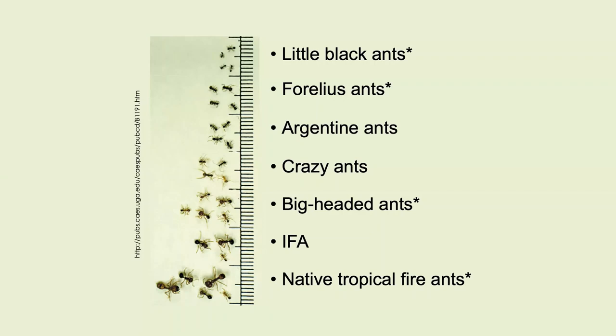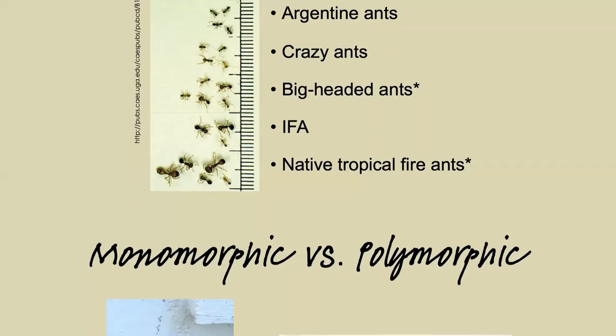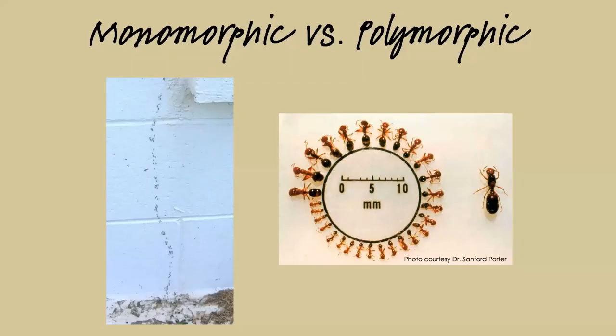So when we're talking about fire ants, one of the first things that I'm going to look at are their body sizes. On the left-hand side picture, we've got what we call monomorphism. When you look at these ants, their body sizes are all very similar. Fire ants, on the other hand, are what we call polymorphic. So when you look at this photo on the right, you'll see this wheel, and you'll see the ant body sizes are small, medium, medium large, and then large.